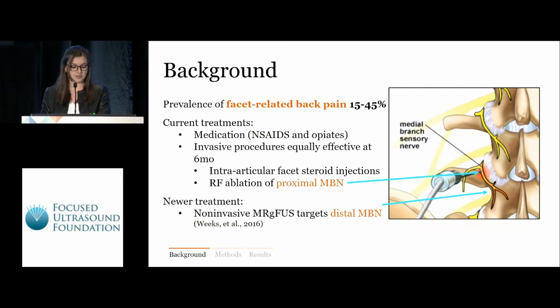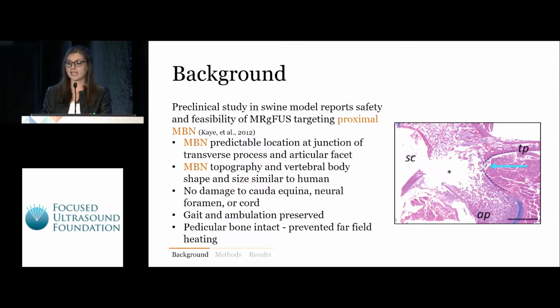So in order to simulate RF ablation, Kay et al. performed a preclinical study in a swine model to report on the safety and feasibility of targeting the more proximal medial branch nerve using MRgFUS. Several notable findings were explored. The first being that the medial branch nerve was found to be at a predictable location at the junction of the transverse process and the articular facet.